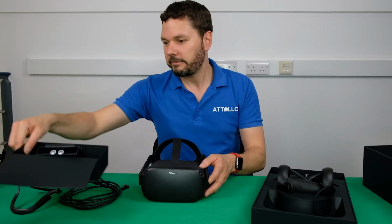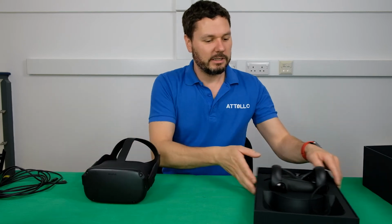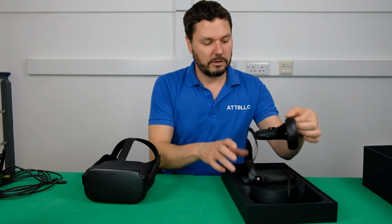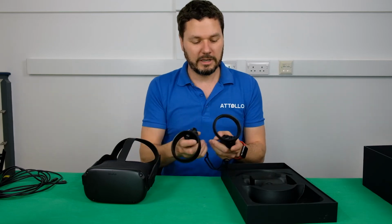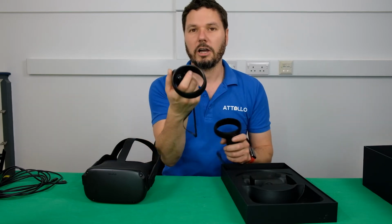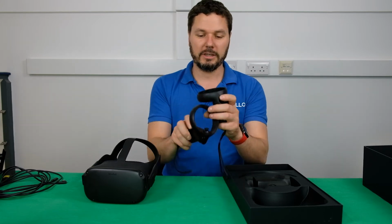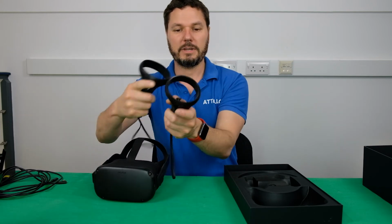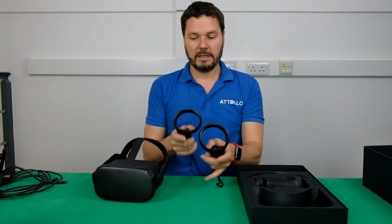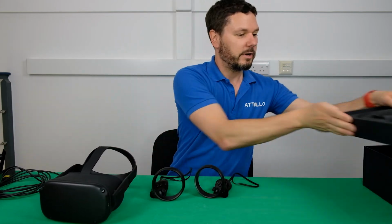The other thing we get in the box is the controllers. These controllers are slightly different to the Rift controllers, in which, see, I can't help it. I just put it there automatically. I'm used to the Rift controller, but these, because it uses the inside-out vision, the loops have to stick up so that it can actually see them. So these are different to the Rift controllers.